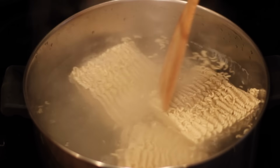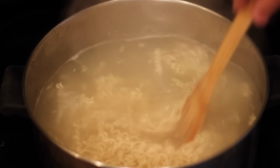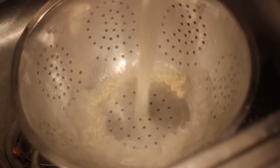Drop those in my boiling water, allow them to cook for just a couple minutes. I am gonna leave these slightly undercooked because it'll be a little bit before I combine all my soup together. I don't want them to be too mushy. And now that I have that cooked and strained, my very last thing is the bean sprouts. I grabbed 4 bags.